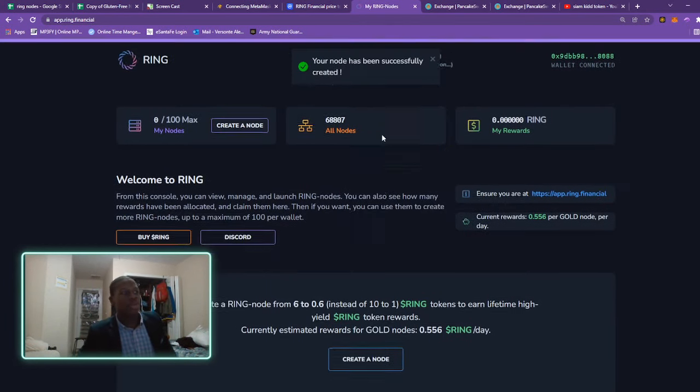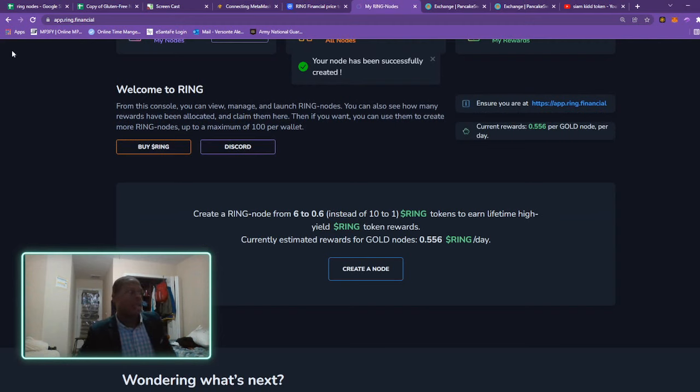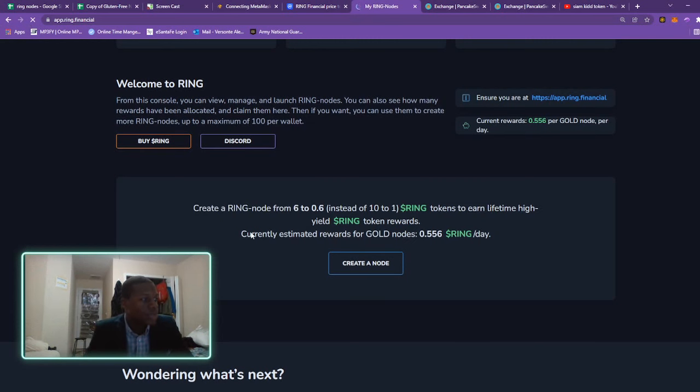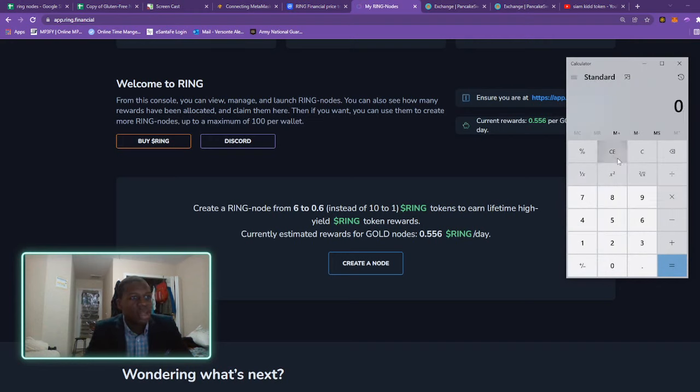So your node has been successfully created. Boom. Now I might have to refresh the page since I don't got any nodes. And I'm gonna show you guys the calculator to do this. So now, we can even look at it like this. It said 142, which it won't stay there. But okay, be conservative. Okay, and then times 16. That's on a bad day.